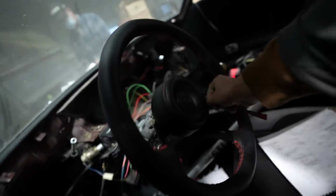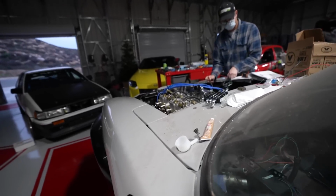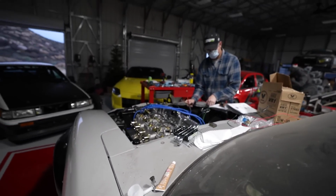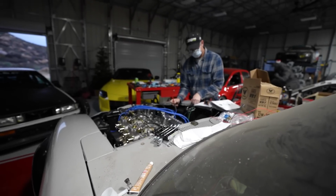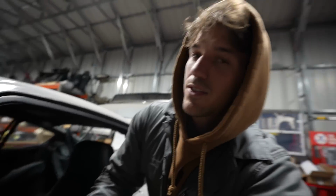Let's do it. Let's see if I can reach in here. Almost. Okay. Are you ready? Yeah. Here we go. 3, 2, 1. Nothing? I'm thinking it might be something else. There's no way the 2 distributors don't work. Right. So something is causing the distributor not to distribute, and we got to figure that out.